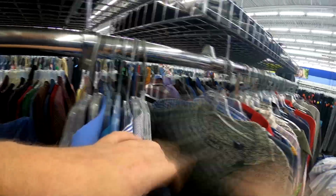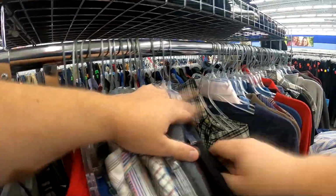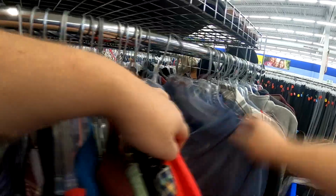Vintage Ralph Lauren. Clean, no defects. That's another thing. Whenever you're pulling shirts out, make sure you're looking at them real good, that they don't have any stains on them or any defects if you're thinking about purchasing them. A lot of Chicago Bears merchandise, which is weird. Vintage Ralph Lauren with the old logo on the front.